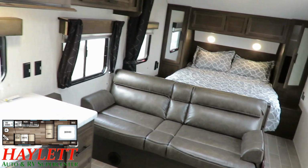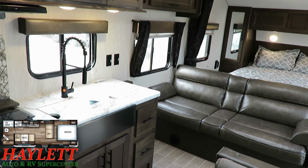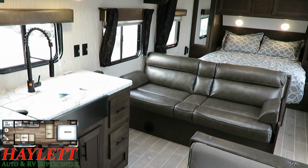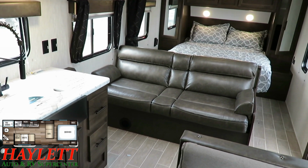Now note, the windows here, across from that sofa, will open for airflow. The intention there is that if you're going to use that window, you're probably using the screen door, and you can get some sweet cross breeze right here.